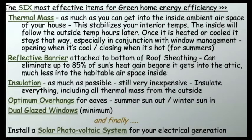So I hope this has helped to understand a few of the many ways that we can utilize age-old building techniques, much of it using the concepts of hot water and hot air rise, in designing and building our new and existing homes and buildings.